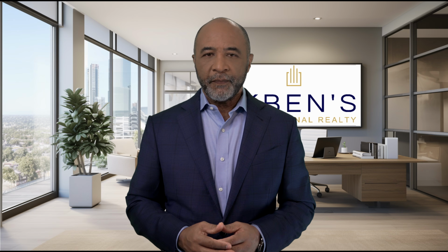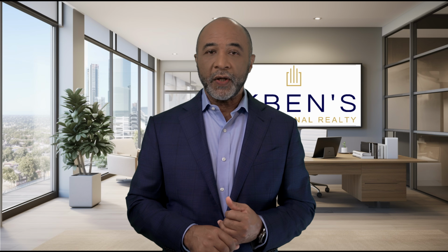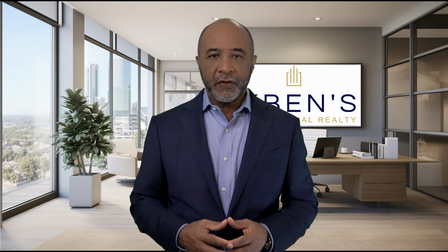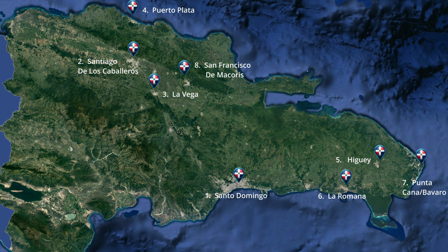The risk in land investment often relates to its proximity to city centers or the path of urban growth. The further the land is from these areas, the longer an investor may need to hold on to it to realize a significant return, thus increasing the investment risk. Therefore, the way to mitigate risk when buying land in DR is to target one of the 8 cities with the largest populations that I mentioned earlier.